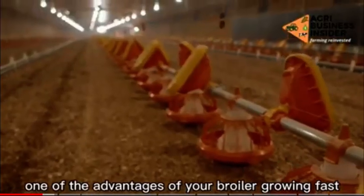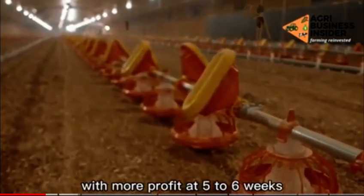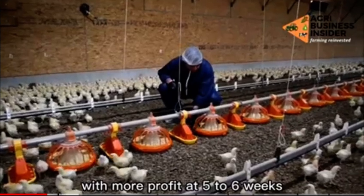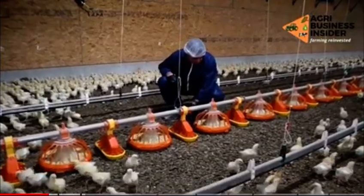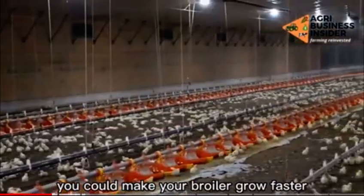One of the advantages of your broiler growing fast is that you will market and sell your broilers faster with more profit at 5 to 6 weeks, especially to eateries and hotels. Now, let us look at the 8 ways you could make your broiler grow faster.